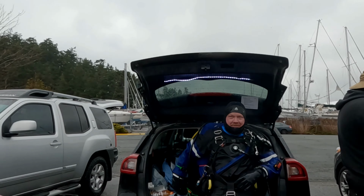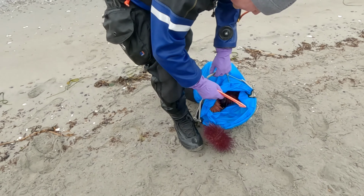He's got a full bag of them. Wow, that's gonna be good. I'll compare his to the little ones I got. I just got the ones that I could grab and pick up that were loose. Yeah, those look good. Do they have to be a certain size? No. It's just easy to grab.